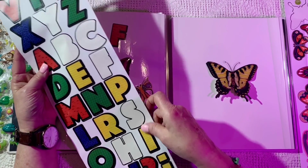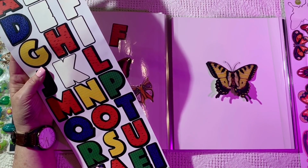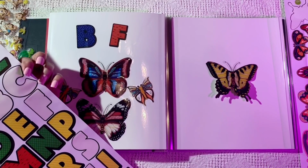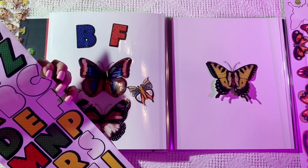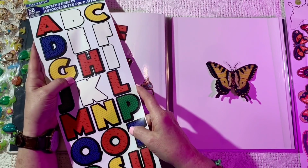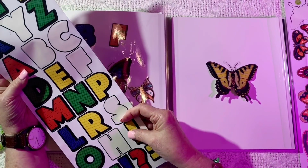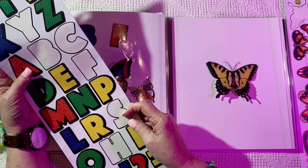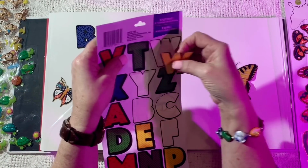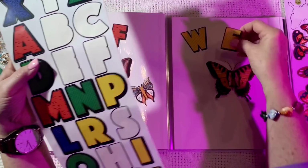Nice pretty monarch right in the middle. I don't think I have enough letters to do anything really exciting here at the top. What do we got here that I can write as a title? I'll just start spelling something here, and you can guess what you think I'm gonna write. Start with the W. E.